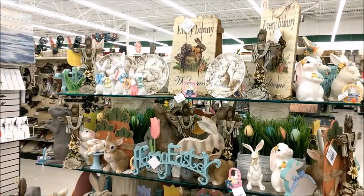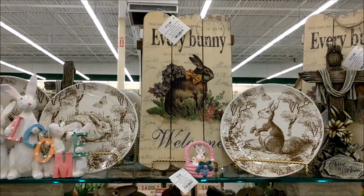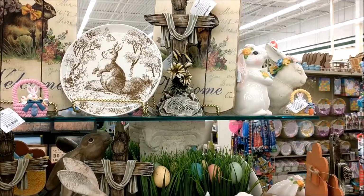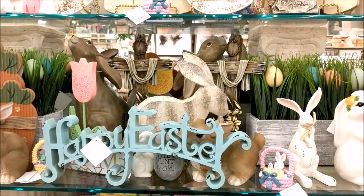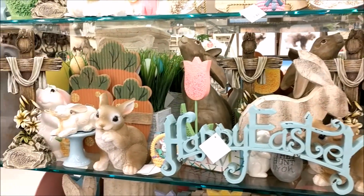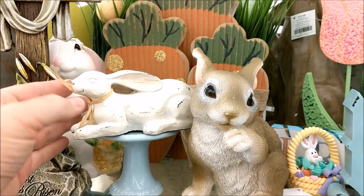So the first thing I find when I come in is the Easter Island, and it is chock full of all kinds of things to look at. So we'll just kind of peruse right here, look at a few things, and then we'll go up and down the aisles to see what else they've got.